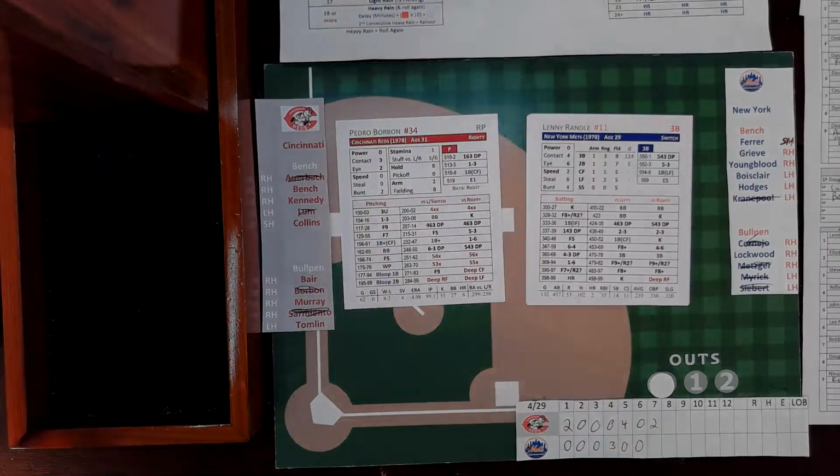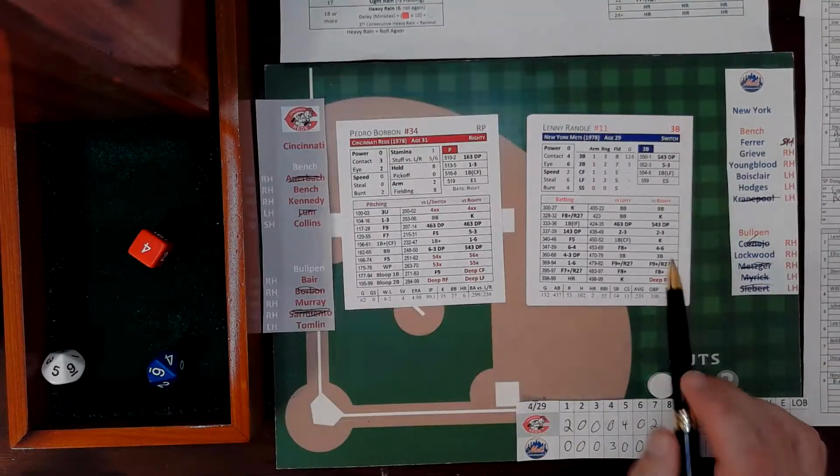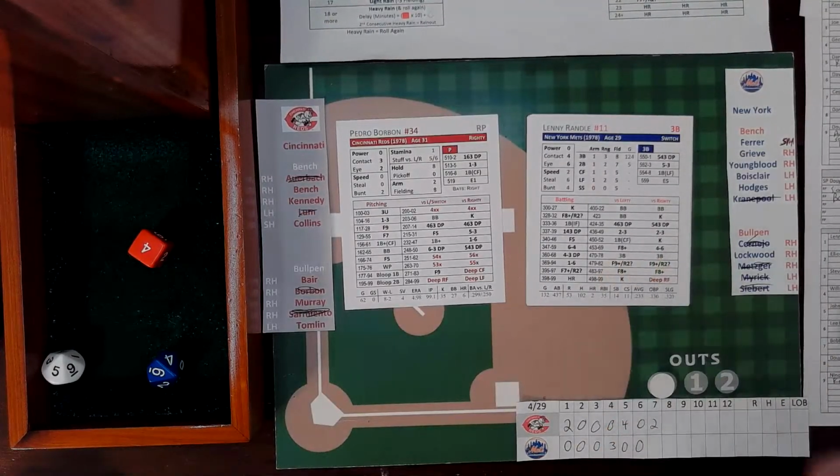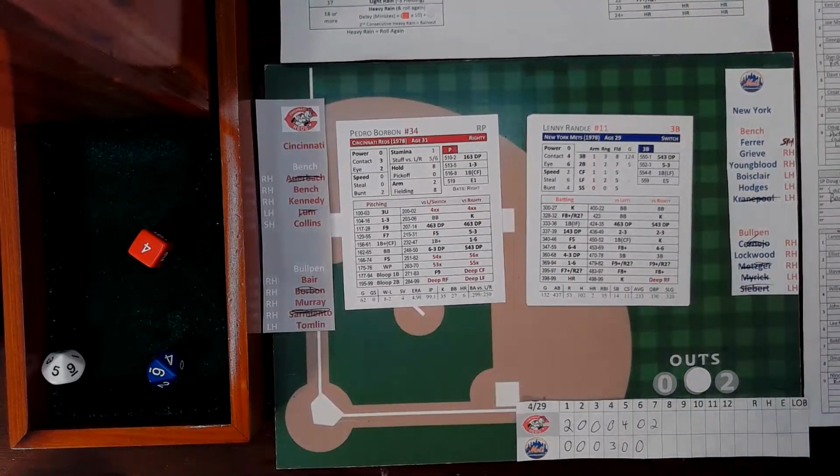So here's Bourbon to Randall. It's a 456 right-handed. 456 is a 4-3 ground out. And Lenny Randall is out of there, 1 away.